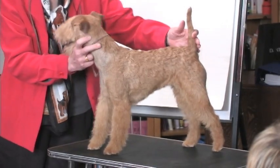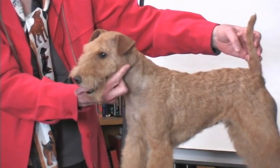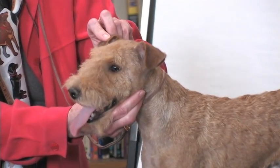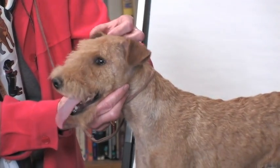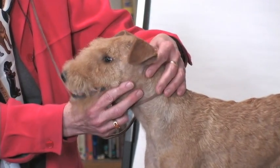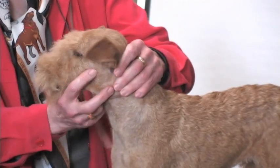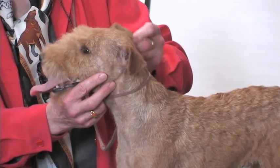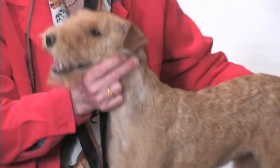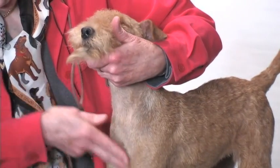Ears. It's what we would call a fancy ear. When she brings them up alert and tight, they come almost exactly to the corner of the eye. Sometimes you'll get a little tighter fold here, but this is perfectly acceptable. And right now she's hyperventilating, and so when they're panting like that, this pushes this all back, and it's going to tend to pull the ears back a bit. So she's not going to bring them in quite as tight. You'll notice her chest has yet to drop.